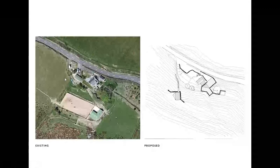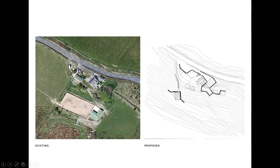And then this is an aerial photograph, and then this is the proposed plan. So here you can see the menage. The horses, that's all gone, and then we've got various barns dotted around. There's a garage here just next to the house, and then the cottage itself.